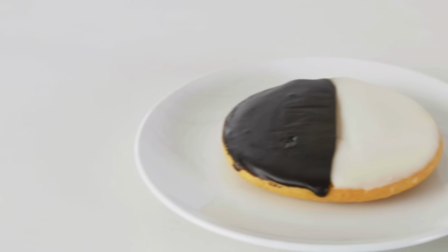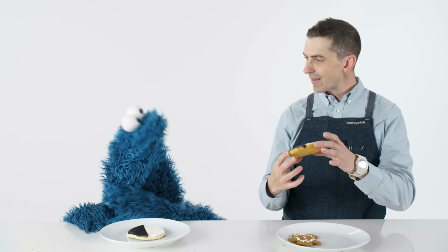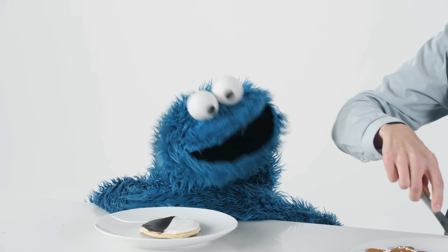Well, why don't we try the black and white? Oh yeah, we have another cookie to eat. I do feel sometimes that a black and white cookie is more like cake than it's like a cookie. It's like frosting on the cake. And do you know how you eat cake? With a knife and fork. Okay, totally. Let's see how this goes.